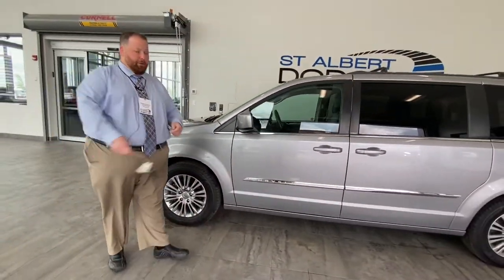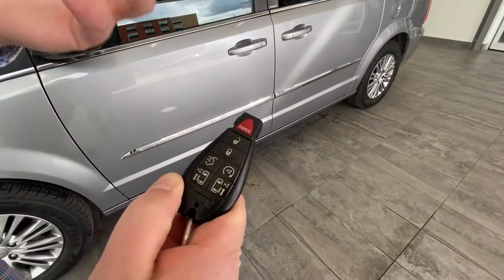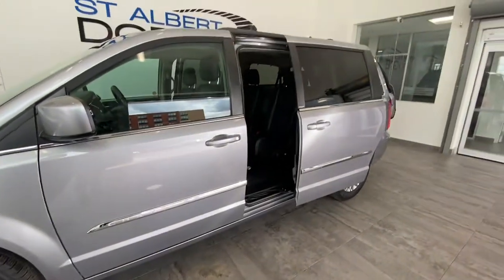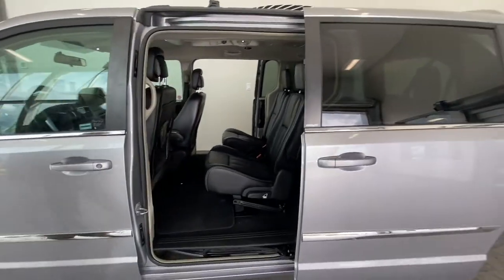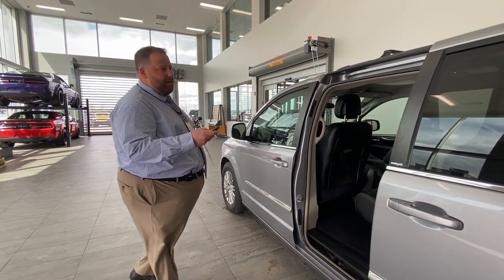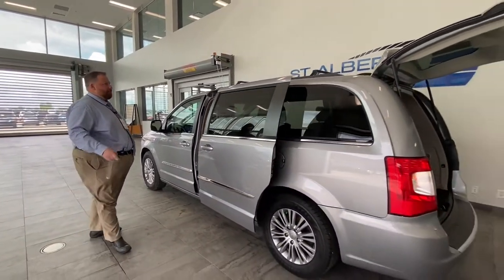One thing I always like to point out about these vans is on the key fob you have unlock, lock, remote start. You can open up your rear hatch, open up the side doors. So it's super handy, just like little features. You don't have to worry about if you need to send your 4-year-old or 5-year-old to the van to go pick something up, just open up the door for them. They can jump in, grab whatever they need, come back. And then you can shut the door as well too. Shut the cargo trunk, shut everything up.